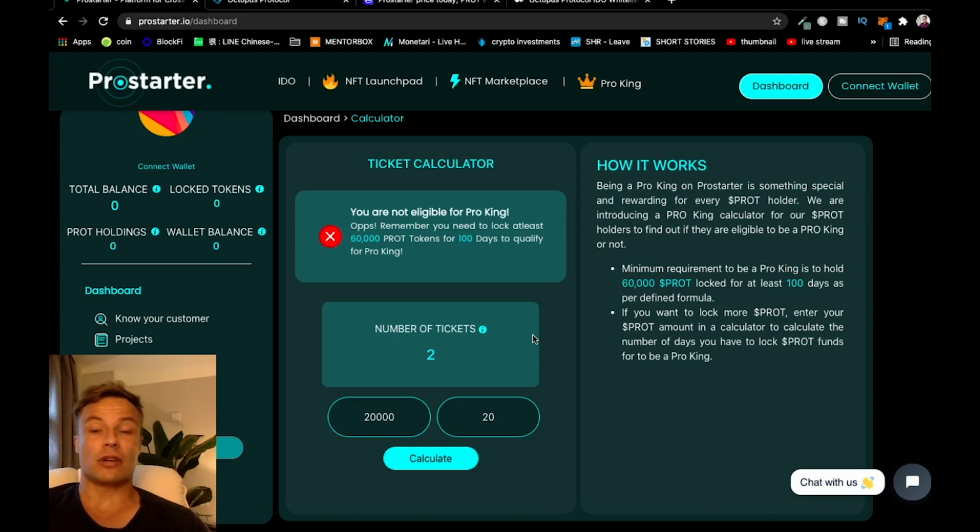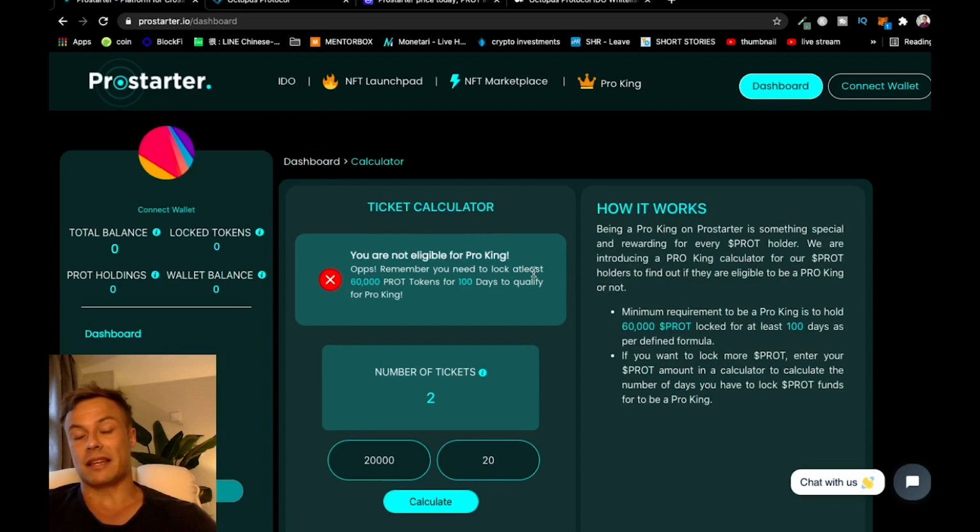Now, the benefit of doing all of this process through the whitelisting is it's a very fair way of giving allocation to people. It also guarantees that not a handful of people end up with a huge allocation. They don't have the controlling stake in everything. So that's a really key thing, and one of the main things to look out for with Prostarter, that they offer full transparency and offer these great opportunities to get involved in these new projects.